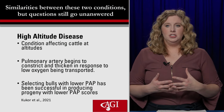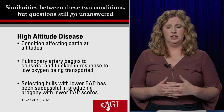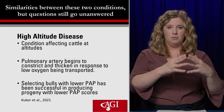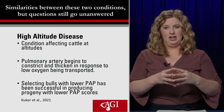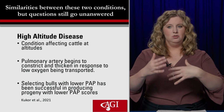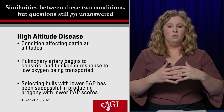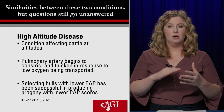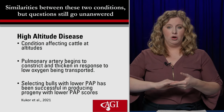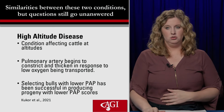So like we said, there are similarities between these two conditions, but there are still a lot of questions for me that go unanswered, particularly about bovine congestive heart failure. But what do we know? High altitude disease is that type 3 pulmonary hypertension that's affecting cattle at high altitudes. We know that the pulmonary artery begins to constrict and thicken as they continue to live in that low oxygenated environment. And we also know that selecting bulls, or females, but parents for the next generation with lower PAP EPDs has been successful at creating progeny that also have lower PAP scores. Lower PAP scores are related to decreased risk of contracting high altitude disease.